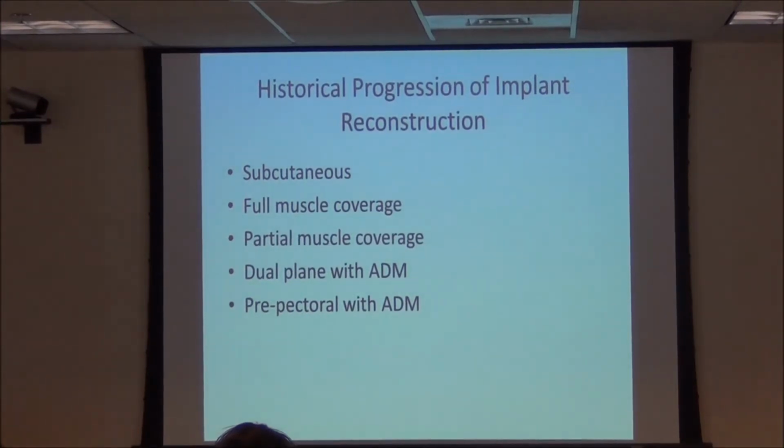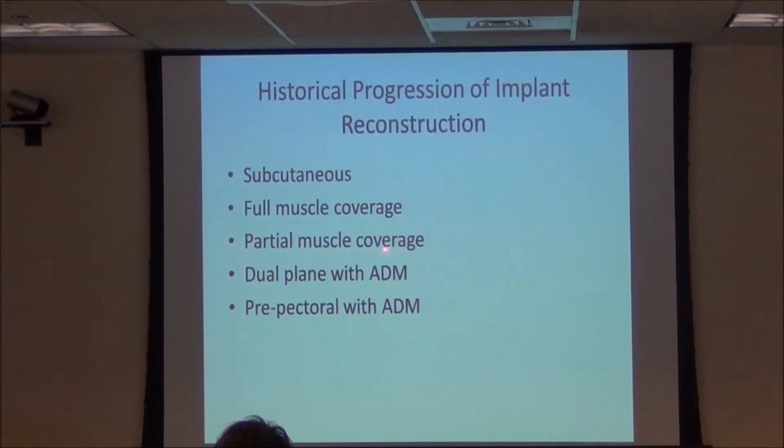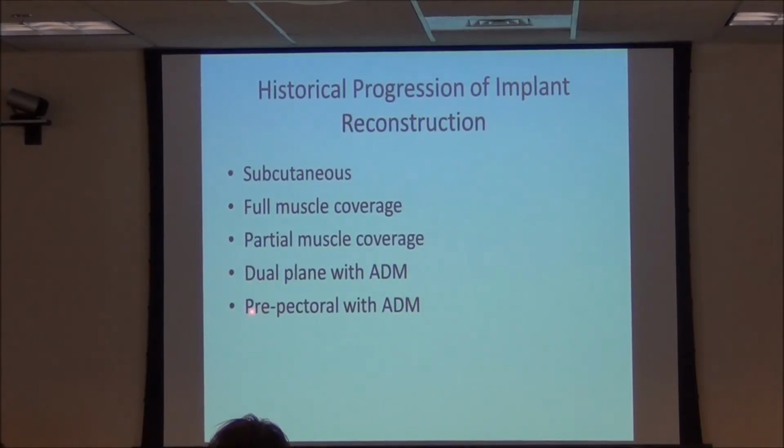So I think this is interesting. The historical progression of implant reconstruction: it's gone from a subcutaneous reconstruction to full muscle coverage. Some people toyed with partial muscle coverage, and then went to what we would refer to as a dual plane. And I was doing this dual plane reconstruction pretty much since I got here. And then we have prepectoral, which I'm doing almost exclusively now.